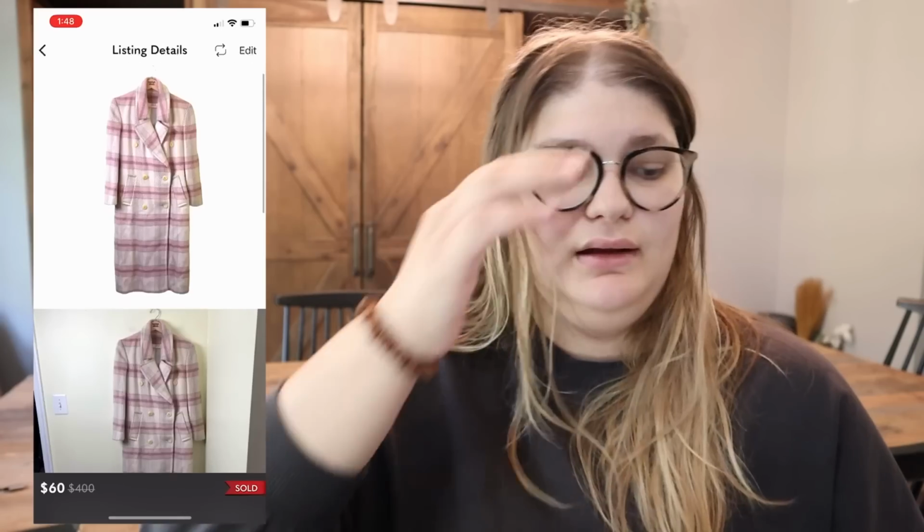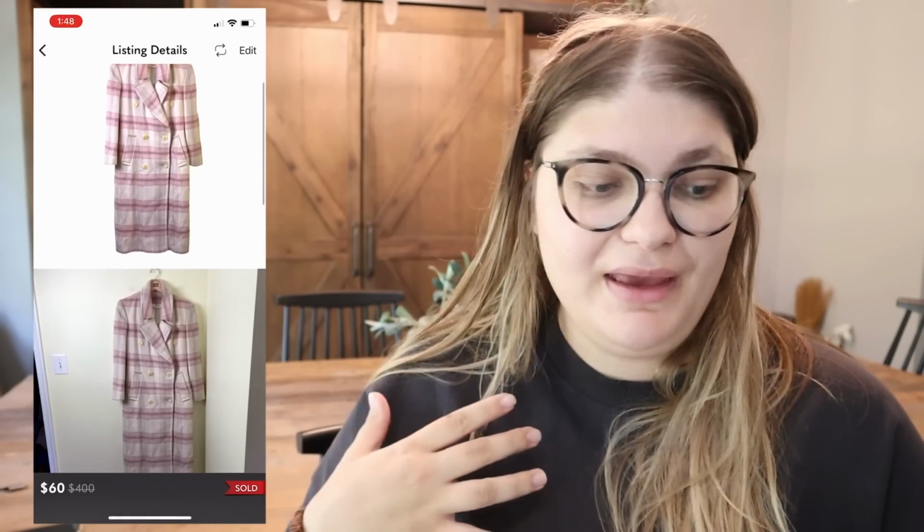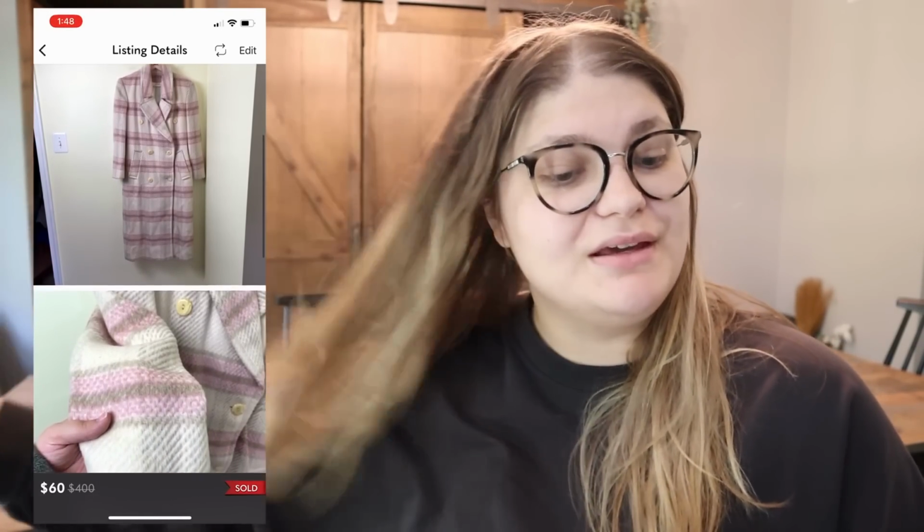And I found that one in the bins. So I picked it up for $1, I believe, and it sold so fast, but it had so many offers and so many people interested. So highly recommend. This next one is a vintage Talbot's pink plaid and white wool long peacoat in a size 4.